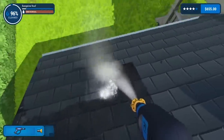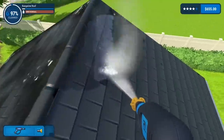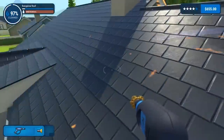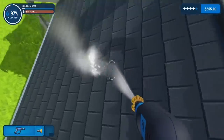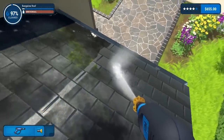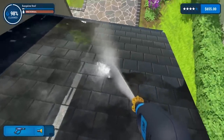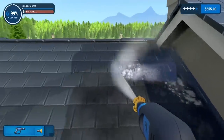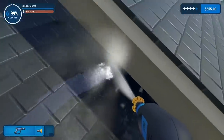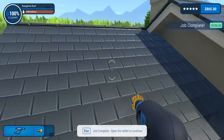Slowly but surely. Just clean up this bird poop that's on here too. And with a little more spraying, this should be pretty much done. Yeah, it's just a little yellow spots here. I just gotta clean up the front of the house. It takes so much effort to walk backwards on a slick roof. Who'd have thought? Now one last little push. I'm 99% of the way there. I honestly feel like I've cleaned up enough of the micro dirt that I don't even need to do this one super well. Yeah, job complete.